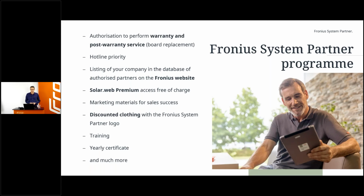The other key aspect of service is you, the installers and the FSPs. And it's important to consider that you're the guys who will normally be undertaking warranty exchange works and post-warranty service. An FSP has the benefit that you can exchange individual boards within inverters, and you have that extra knowledge of the products, more detailed training.